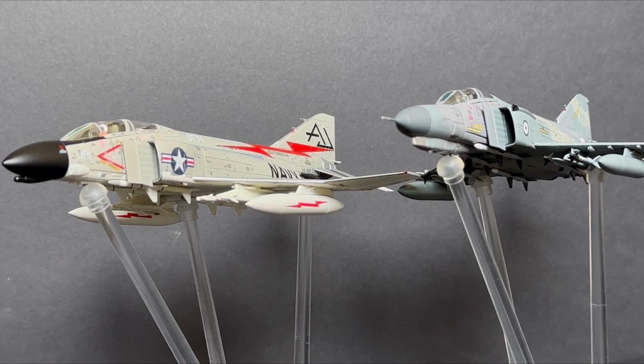Up for review today are a pair of Phantoms. So to round out Phantom May in commemoration of 65 years of operations and counting, we have two F4s up for review, both of them from HobbyMaster. The one on the left is the F4H-1, which first deployed aboard USS Forrestal back in 1961. And on the right, we have the Hellenic Air Force F4E AUP, AUP standing for Avionics Upgrade Program.